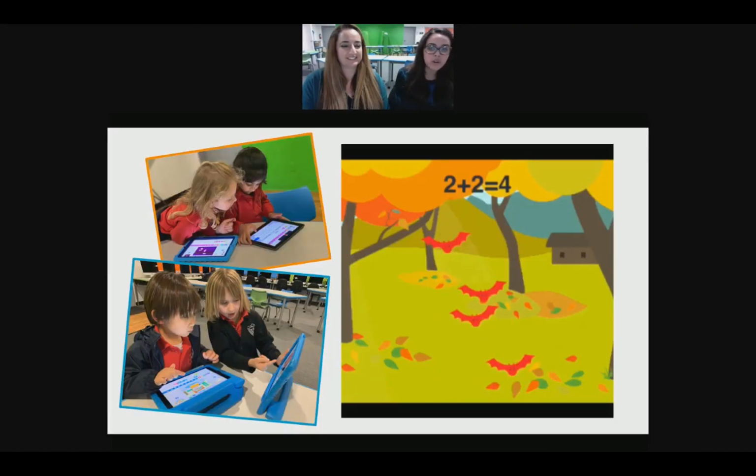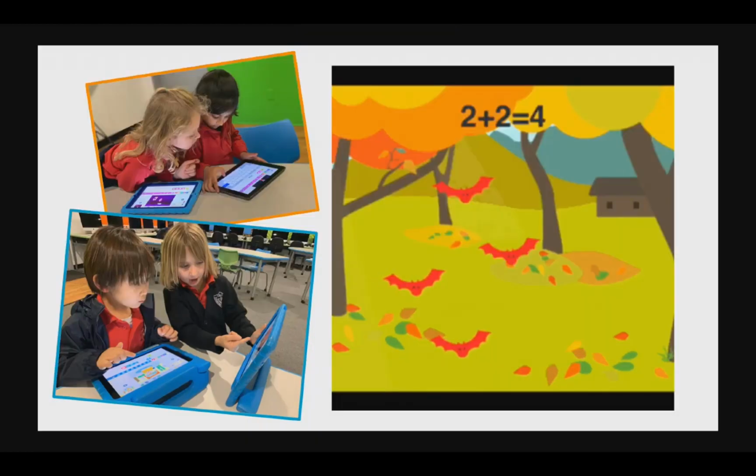In kindergarten, we're learning about addition and creating addition stories. Common Core math requires students to see math not only abstractly with numbers and concretely with objects, but also visually with pictures. Incorporating Scratch Junior is a great way to engage students in that pictorial representation of math in a way that's challenging and requires them to practice coding skills and use higher level thinking.